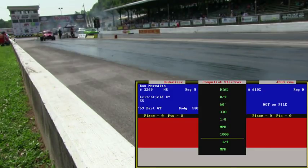Ron Meredith out of Litchfield, Kentucky, in the Dart, going to try and stick it to him. But look at this. This Crosley is so narrow, all the tires fit on the outside of the body. Now, I've seen a couple of restored Crosleys. They had so much power, if you missed a shift between first and second gear, pedestrians in the crosswalk would pass you by.